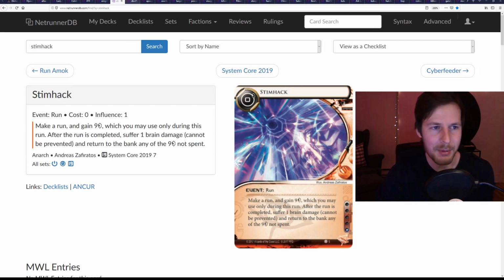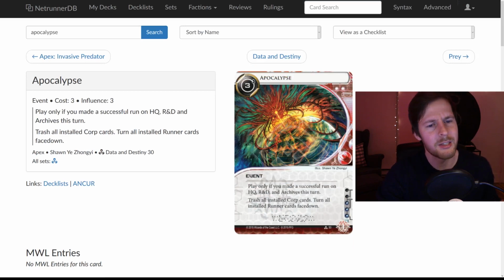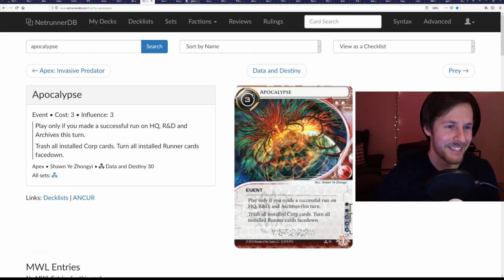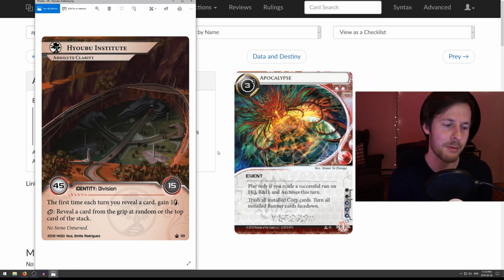Cards like Stim Hack, maybe that's in their hand. Maybe Diversion of Funds you have to play around. Maybe you reach into the grip and you see an Apocalypse. And at that point, I don't actually know what the counterplay is. That's going to be really difficult. But having information on what the runner's holding is pretty valuable. And you're going to get a credit at the same time of doing that.